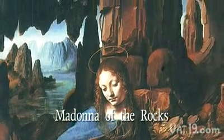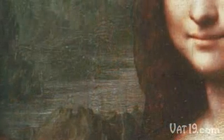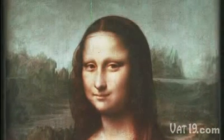Leonardo's love of rocky landscapes is seen in several of his paintings. Of note here is how the two landscapes on either side of Mona Lisa's head are a physical impossibility. The landscape on the left is noticeably lower than the landscape on the right. This is also one of the first portraits to use an imaginary landscape.